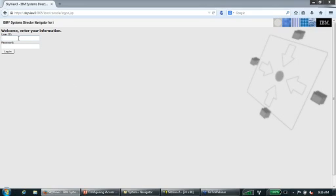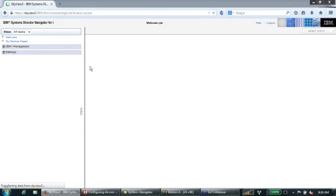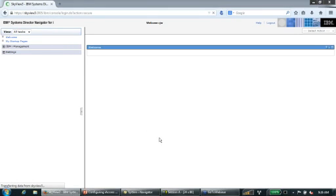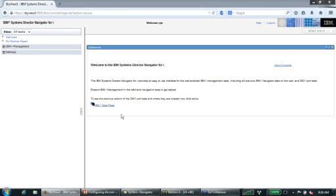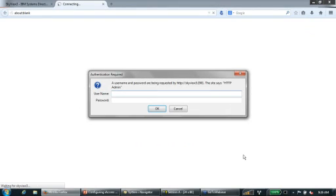So I'm on System i Director, and I just need to sign on with somebody that has all object and SecAdmin, so I'm doing that. And I get the home page for the system director, and it will take a moment to load here. What I really want to do is go to the IBM i task page. All right, and the thing that I want to click on is Digital Certificate Manager. And I have to sign on yet again.